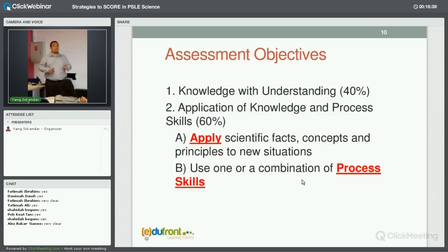Okay, now assessment objectives. I want to emphasize that unlike our previous time, when we just memorized the facts and then wrote, it's no more that way already. The 40% is not only knowledge but knowledge with understanding. Meaning, this is where they test the concepts. It carries 40% of the entire paper. 60% is about application of the knowledge and process skills.